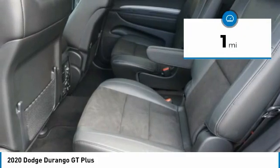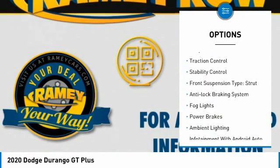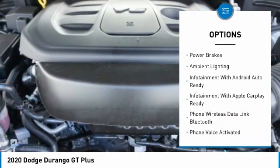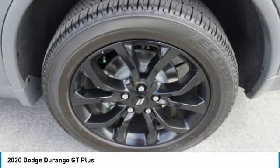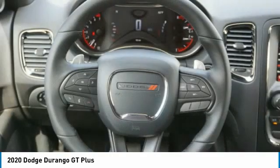Here are some of this vehicle's great options: power windows with safety reverse, emergency braking preparation, alloy wheels, traction control, stability control, front suspension type, strut, anti-lock braking system, fog lights, power brakes, ambient lighting.